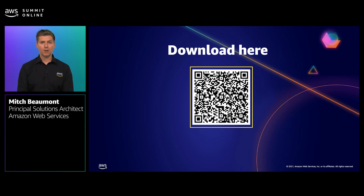Now, if you'd like to play along at home with this demo, use the following QR code to download a set of CloudFormation templates that'll set up the required AWS resources in your own AWS account.